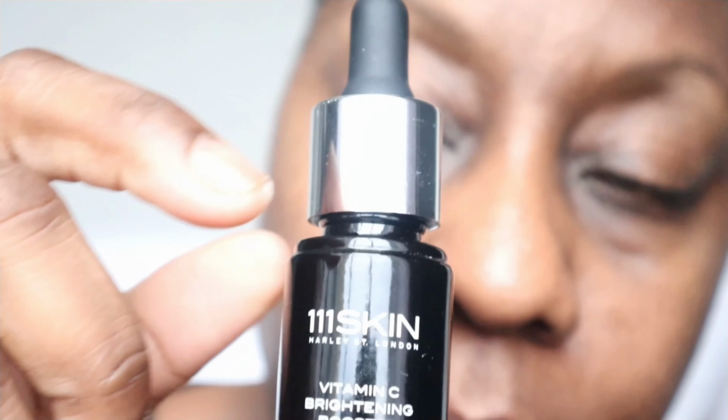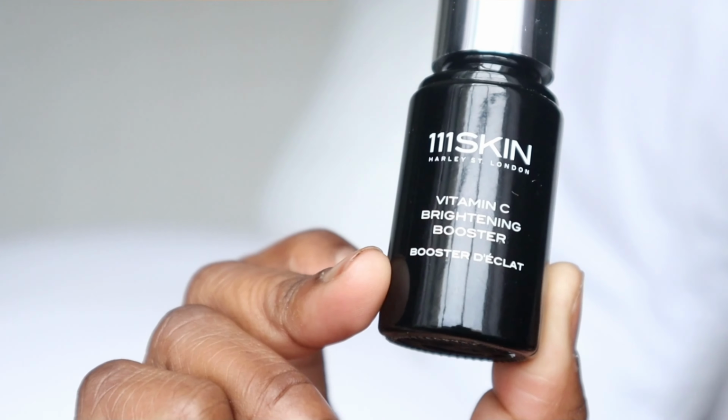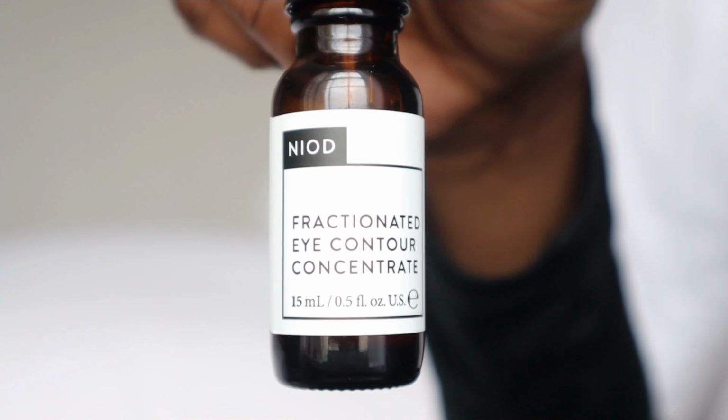For the most part, I start every day with skincare. Pretty much no exception. I do some sort of skincare because I'm obsessive about my skin. Starting off with the 3 Skin Vitamin C Booster. I don't know if it does anything, but I like the way it feels. I then go in with the Niod's Fractionated Eye Contour, which I love.